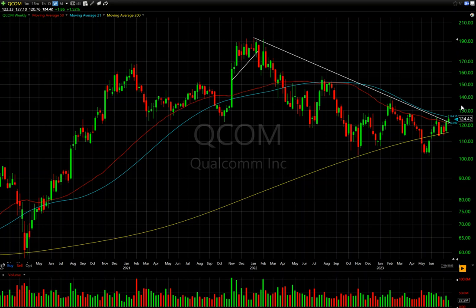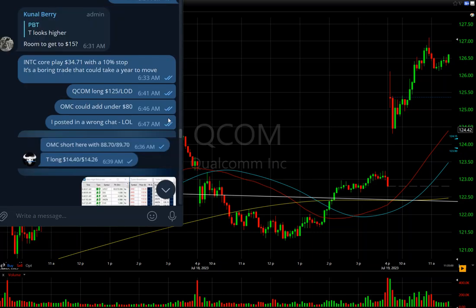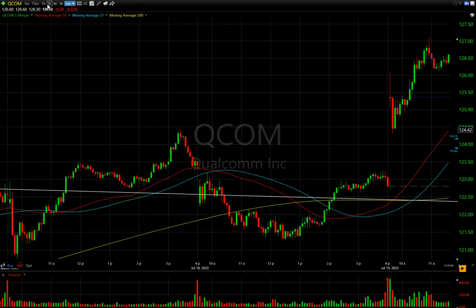I actually held some overnight. Qualcomm, but this was a really good trade. So let's walk through how I traded this Qualcomm, and it was as simple as this right here. Look, Qualcomm long 125, stop at low of the day at 124.1, which was 9:41 market time.